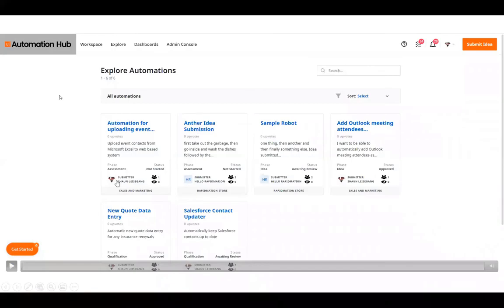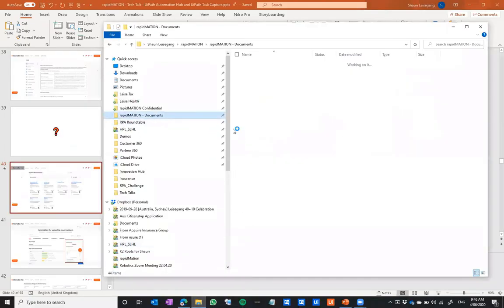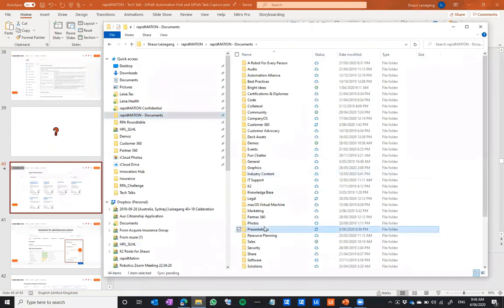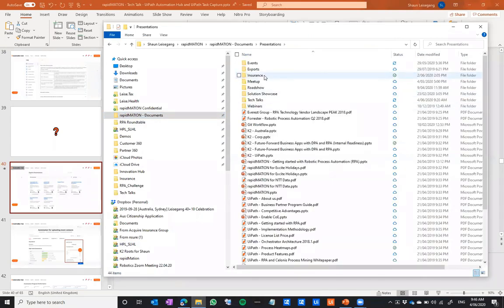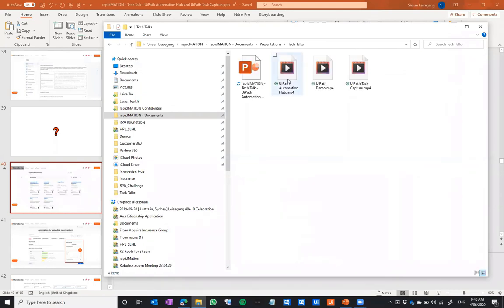Looks like that doesn't want to play for me. So what I'll do is I'll just show you what that looks like. Apologies, not sure why that doesn't want to play on the slide, but always good to have a backup of this. And let's go through and look at it here.